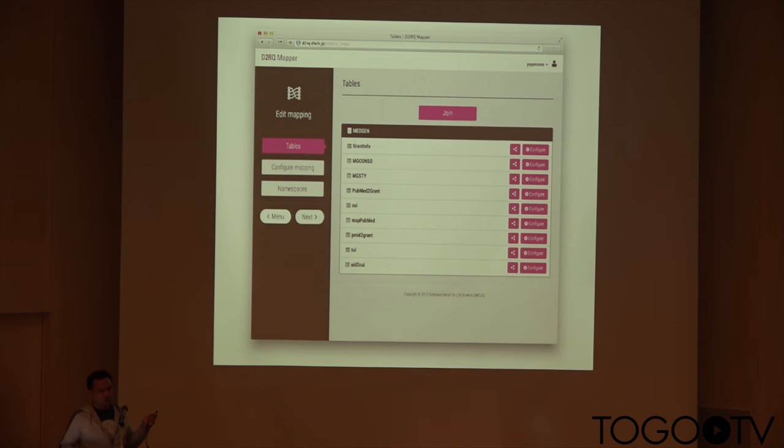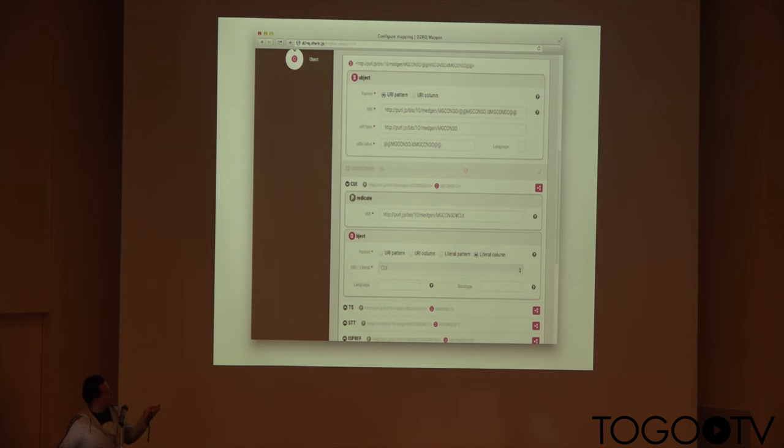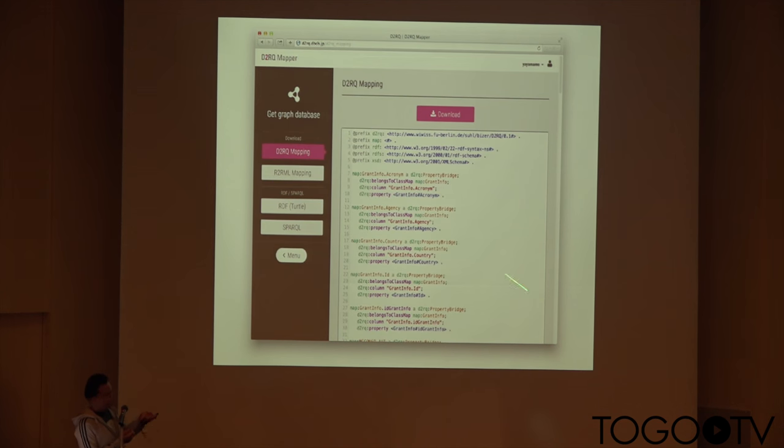So after that, you just click one of the data tables, and you can see the columns of the table you specified, and just check one of them. So the subject and predicate and object. You can just click or write down one of the patterns of the URI you want to make. After doing that, you are done, and you can get the mapping file of the DTRQ. So it's very easy to use.